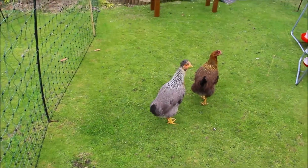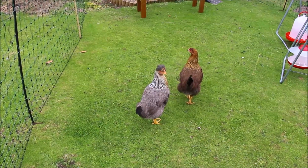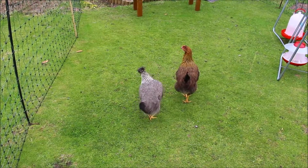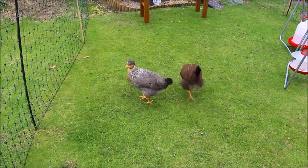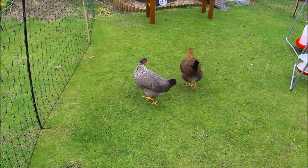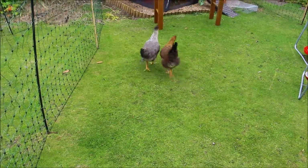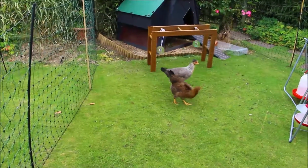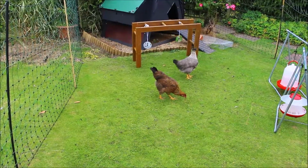Moving across now to the other half of the enclosure, and I've got my Welsummer pullet there, Matilda. Matilda's about 17 weeks old now on the right hand side, and on the left hand side I've got my Cream Legbar pullet Star. Star's got a bit more meat on her than Matilda has. Again, she's about 17 weeks old. Should be coming into lay very shortly, those two.